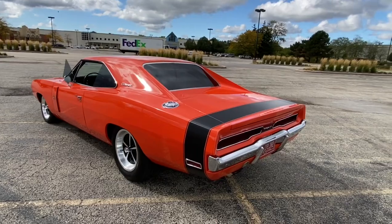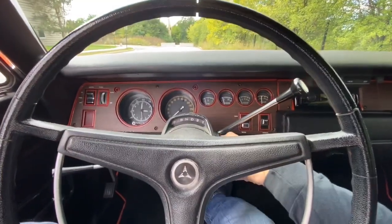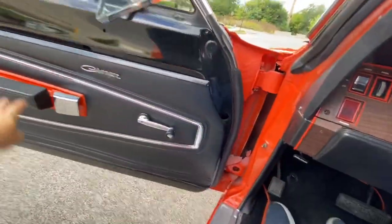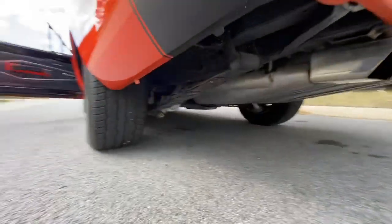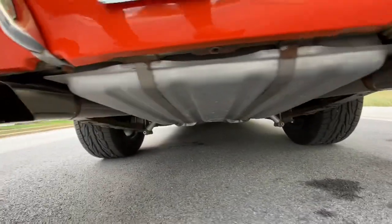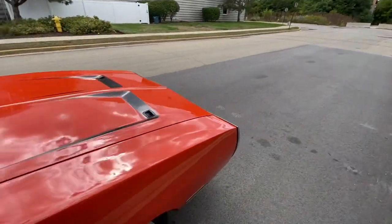Okay, this is not a real RT, so let's get that out of the way. But a gorgeous restored car. All right, so we'll start the car up, couple pumps. Starts right up. Let's listen to the exhaust. Doesn't that sound good? All right, let's see how the engine sounds.